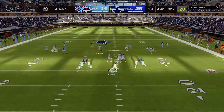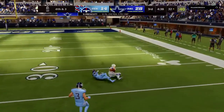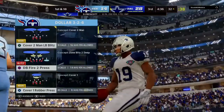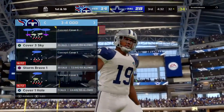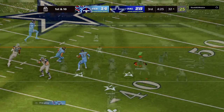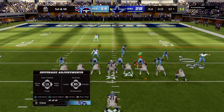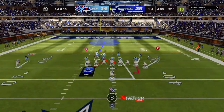Fourth down, Prescott looking deep in the direction of Cooper. Oh, a leap, and he will make the catch. 4th down conversion plays, you usually think 1, 2, 3 yards, maybe 10. Not there. What a huge pickup as the sticks make a drastic shift forward. So the big play changes the complexion of things. Here's 1st and 10 just outside the 30.